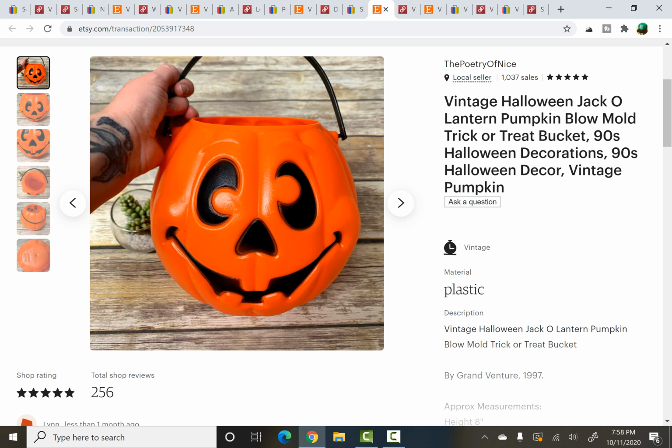This one was just a pail. If you get the ones that light up and things like that, especially the larger ones, they can do fantastically. This one has sat in my inventory for a long time, but I liked him with his silly eyes and whatnot. And he sold finally for $25.50 plus the shipping.